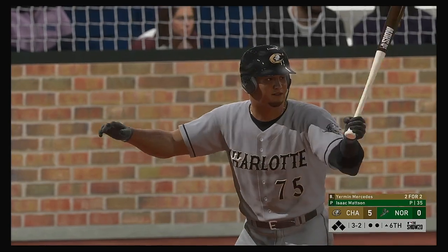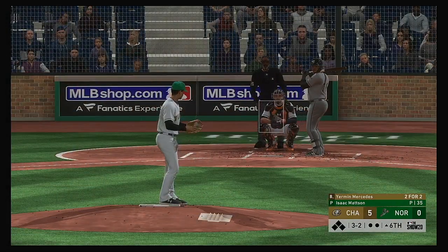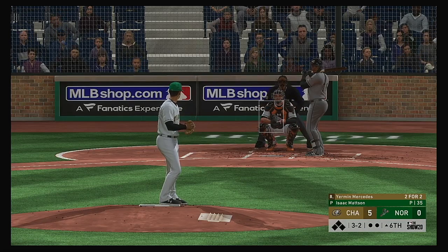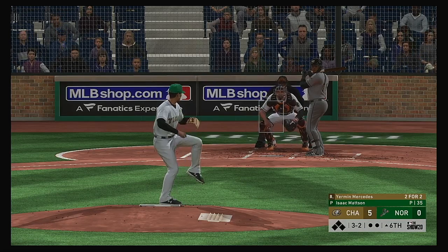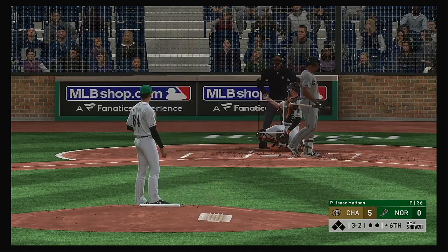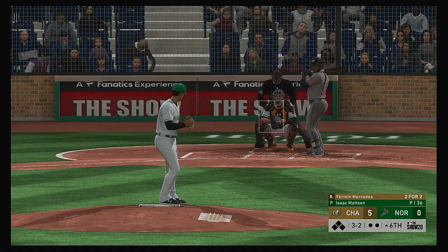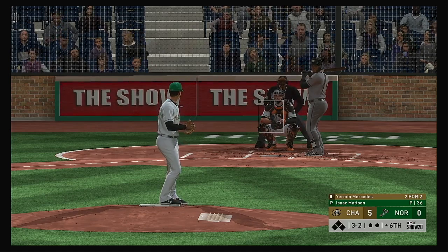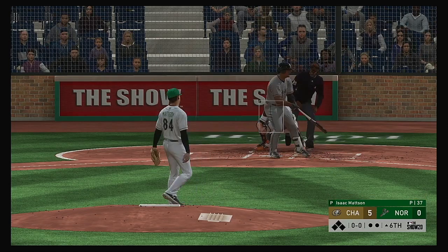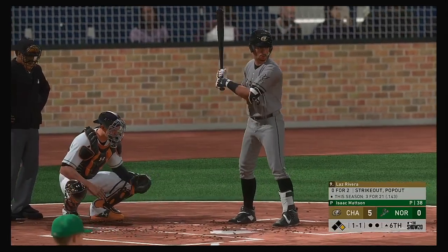All set for the start of the inning, so stepping in, Yermin Mercedes. Two hits in two trips for him thus far. Count remains full. Once again, a 3-2. Tough pitch to lay off, but he did, and it's ball four, so the leadoff hitter is aboard to start the sixth.